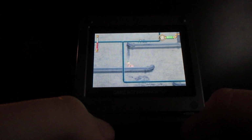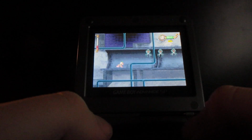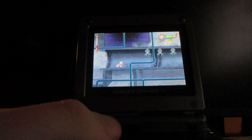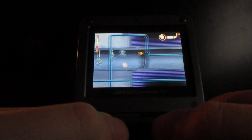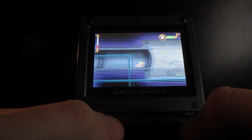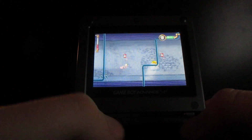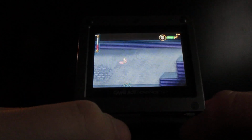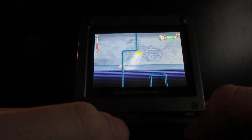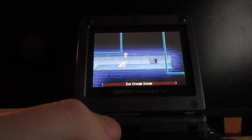Go up here. Now here you want to be very careful and watch out for these spiders. Press the B button to roll. Go over here. Now you gotta be very careful. Get this apple core. You never know how many times you're gonna die, when you don't want to die. Here you wanna get the ice cream scoop.